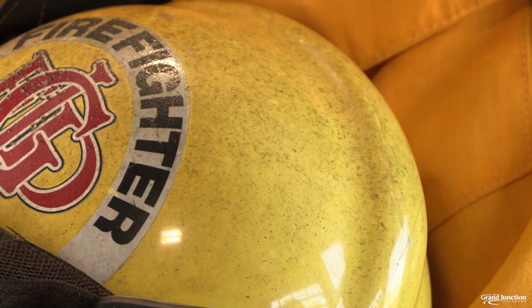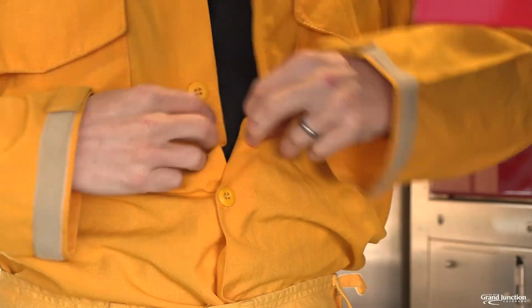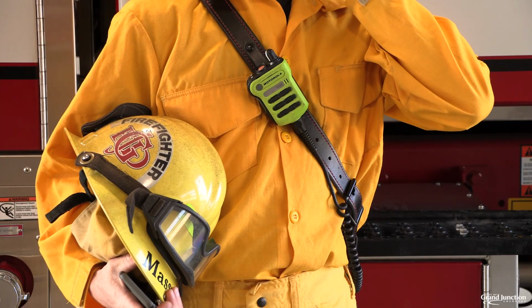When you are wearing all that gear, usually if we have our line packs and our tools and all our other PPE on, we're probably our weight plus 45 to 50 pounds.